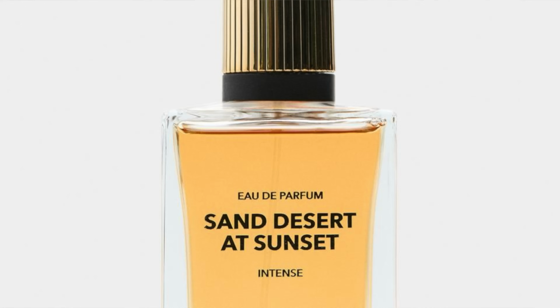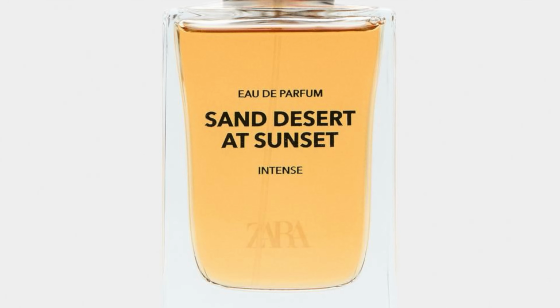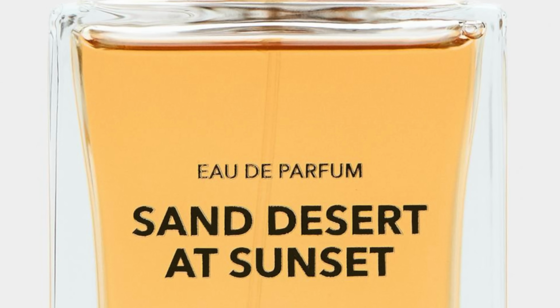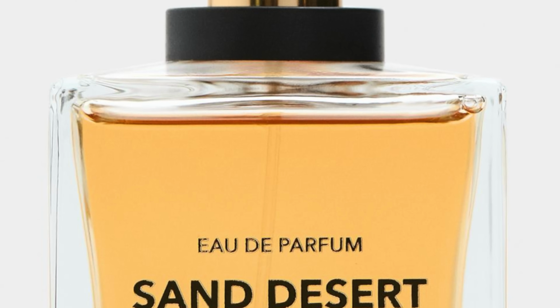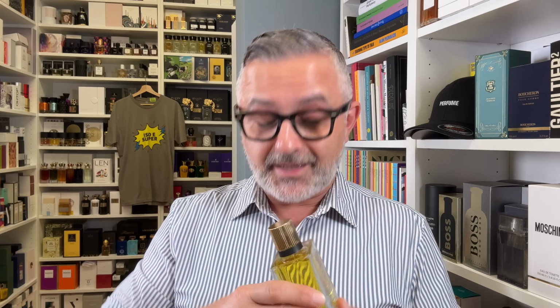But still, it's a great gourmand with incense, oranges, cinnamon, tonka, chocolate, cedarwood, iris, amber, and vanilla. This, I don't think will be around too long. If you're in the market for something like this, get it now because it'll probably disappear. I don't think a lot of fragrances stick around at Zara. The other thing is this is a male-targeted release, but still very unisex. So that is Sand Desert at Sunset Intense from Zara.